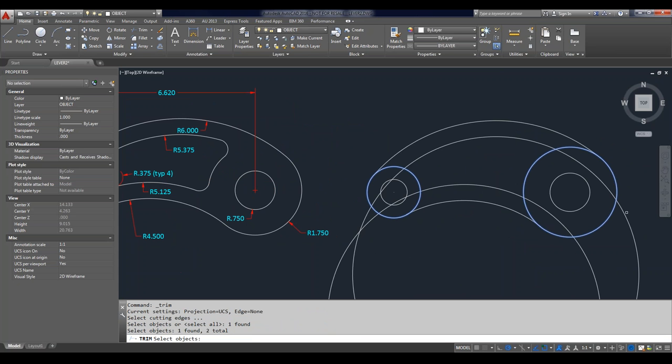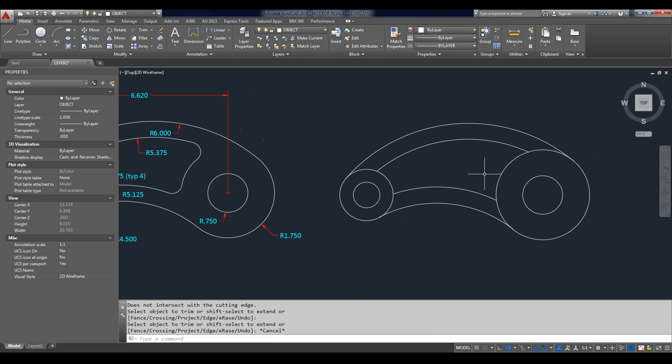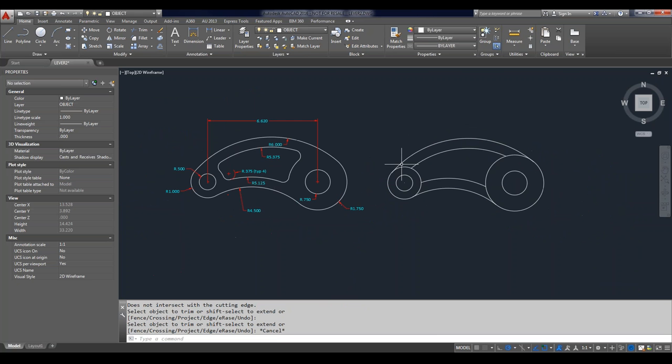And I'll have to do some cleanup because what happens here is, I actually selected too much there. Because that circle is the cutting edge, anything within it is going to remain in place. So I'm just going to go ahead and get rid of that, get rid of this. Just doing some additional cleanup. All right. So we have this outer inner arc, but how do we get this?